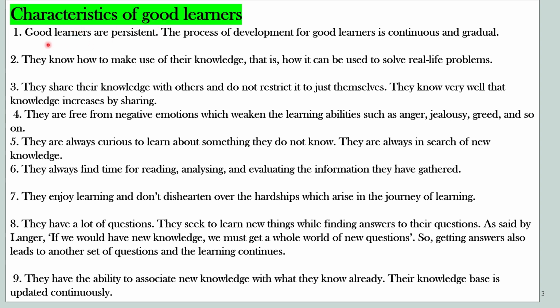Good learners are persistent. The process of development of good learners is continuous and gradual. This is point number 1. Point number 2, they know how to make use of their knowledge, that is, how it can be used to solve real life problems. So, we are learning in the sense that it should be utilized in our life, to solve the real problems that arise in our life.